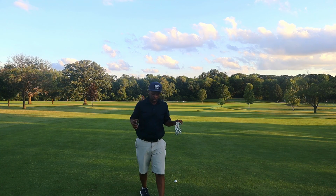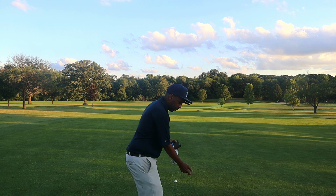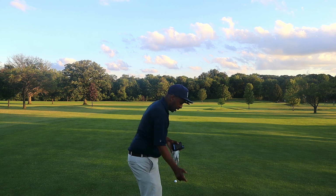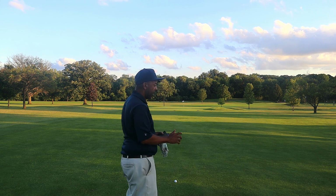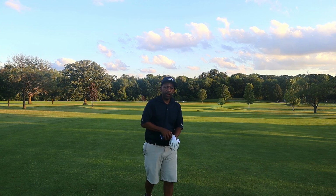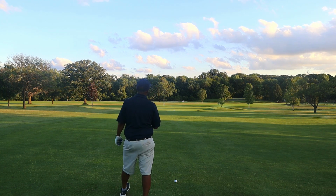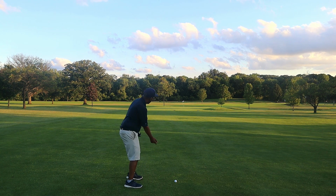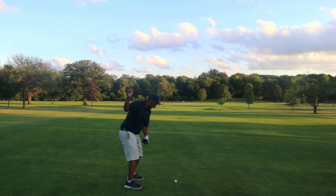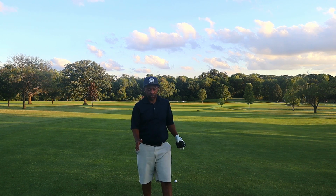86 yards again. Along the same lines of taking those extra steps and taking that extra time to get set up over the ball, it's easy to add extra tension to your swing. The more we can get over the ball, step into it, look, and hit, I think we're going to have a lot less tension in your swing if you do that.